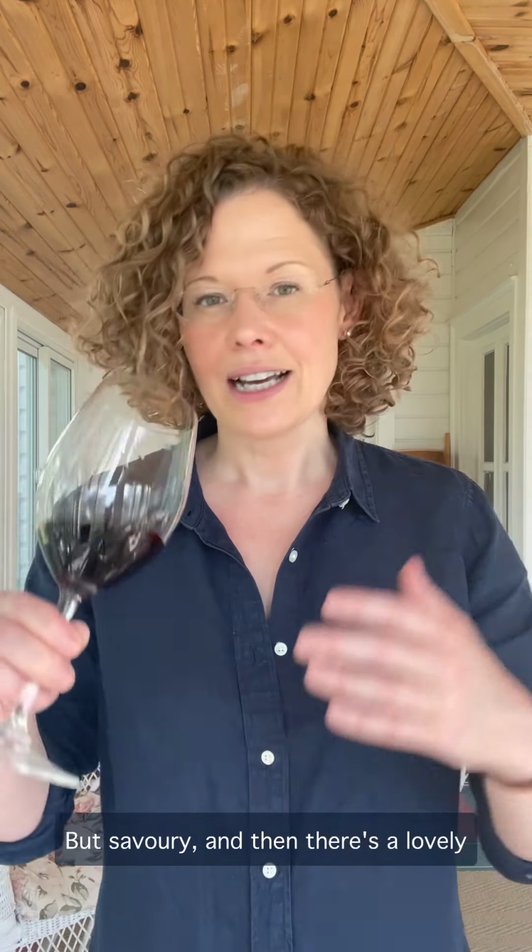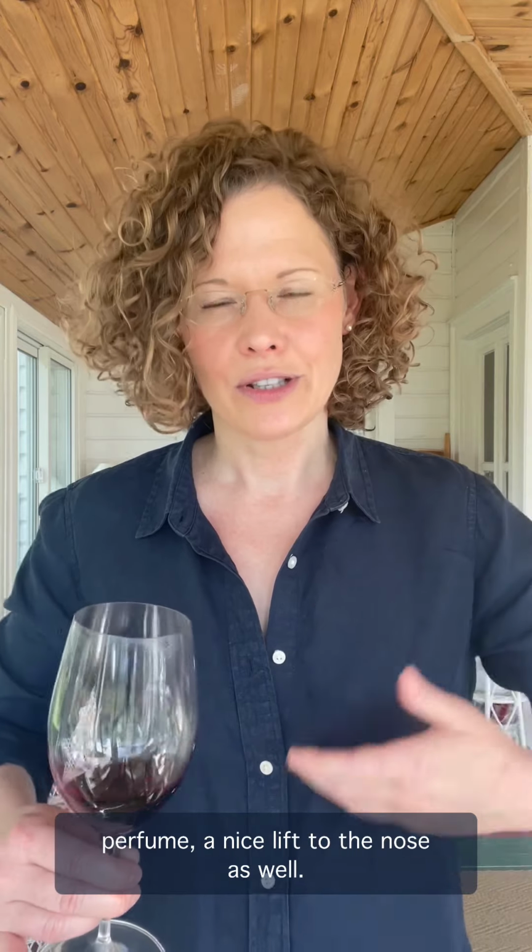On the nose, I'm getting a lovely savory fruit profile. It leans in that red currant, black currant. There's a little bit of wild blueberry here as well. But it does have this lovely savory earthiness. And then pyrazines are nicely in balance with the fruit. I'm getting a touch of dried herbs, a bit of currant leaf, maybe even a touch of a capsicum note as well. But savory, and then there's a lovely perfume. There's a nice lift to the nose as well.